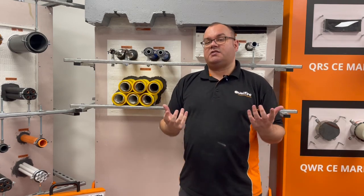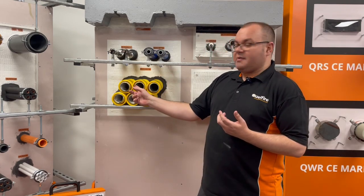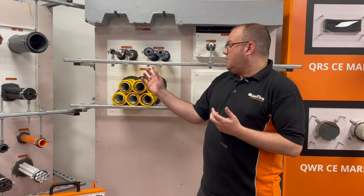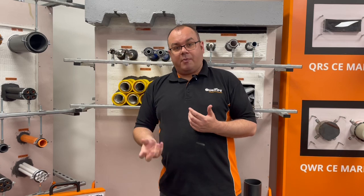And then we need to know what the service is. When we're talking about pipework, for example, we need to know, is it going to be something like this, just a steel pipe? Is it going to have a sleeve? Is it going to be a plastic pipe? Is it going to be copper with insulation?